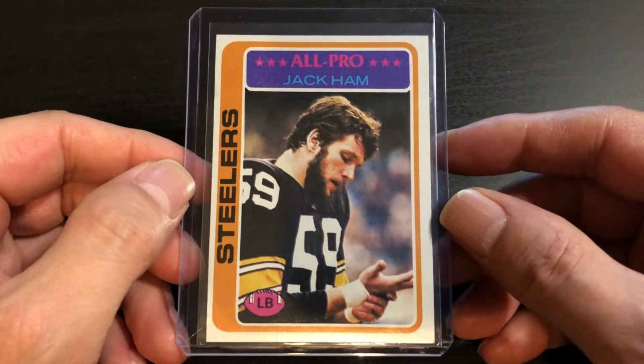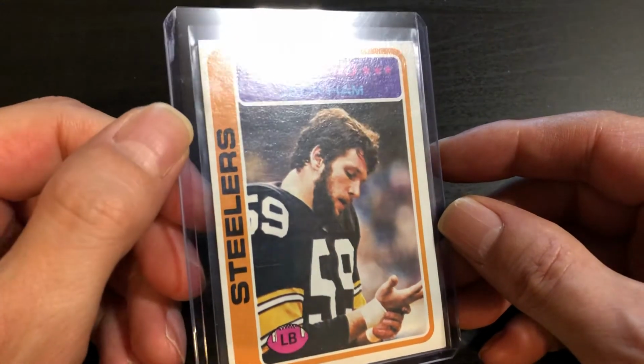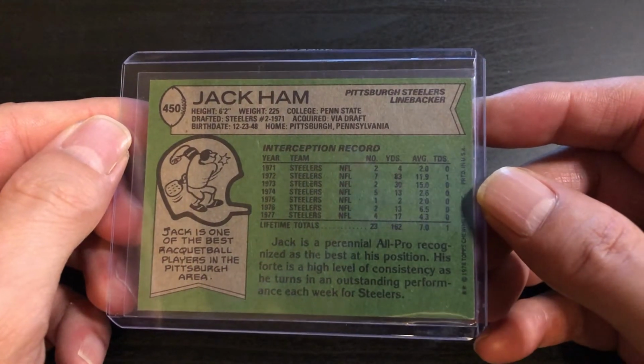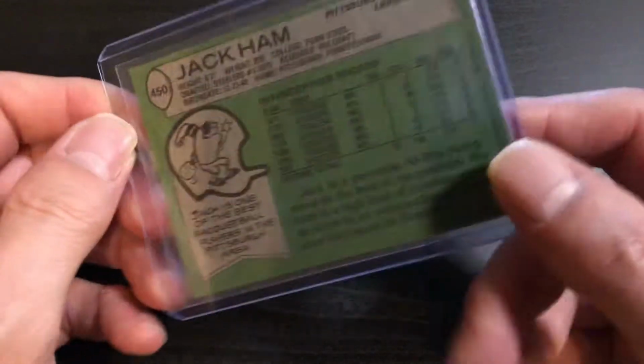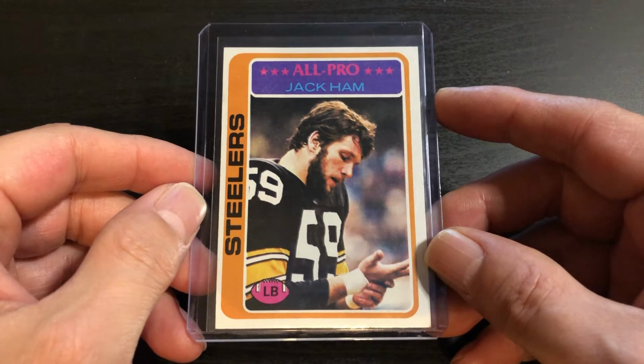Here, we're moving into 1978. Here's another Hall of Famer, Jack Ham. It's got a little bit of a ding right here, but otherwise, pretty nice card. Played on those wonderful Steelers teams that won multiple championships in the late 70s.